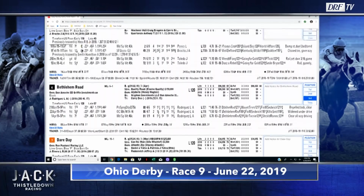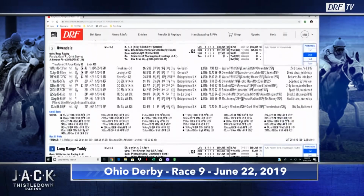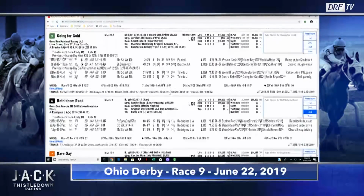For me, I've made it pretty clear. Long Range Toddy is my selection in here. I picked him first over Owendale in second, and in third I have the 6-horse, Bethlehem Road.